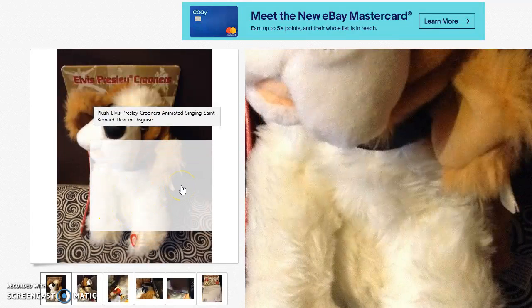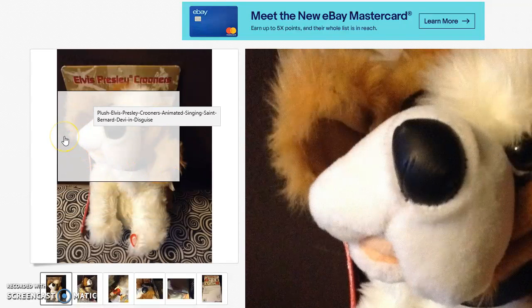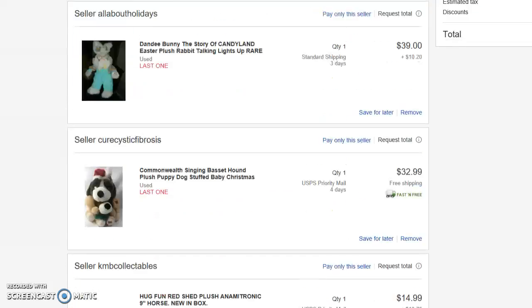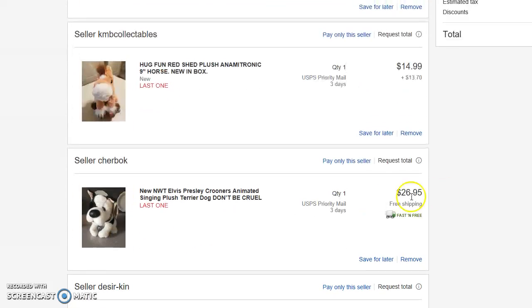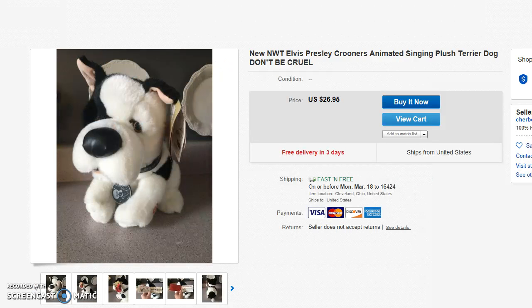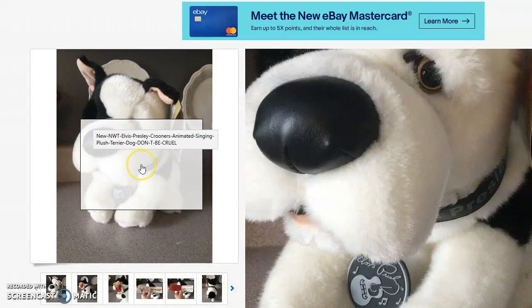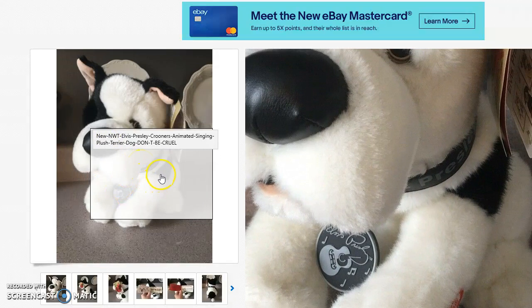So there's only two Elvis Presley crooners that I really don't have. It's in the cart. So let's go in the cart. Okay, let's look in the cart. So here's this Elvis Presley crooner that I really don't have.